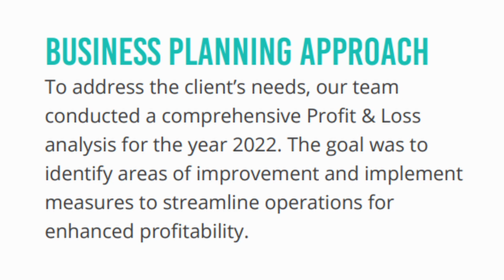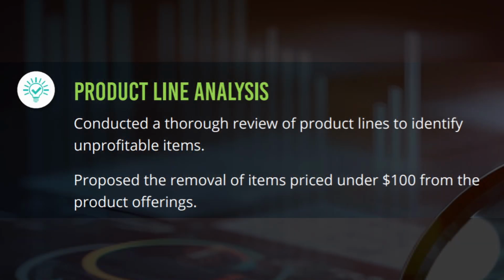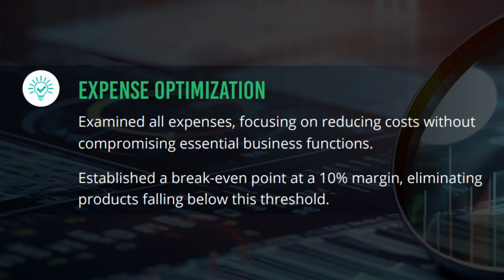They had a bunch of different product lines that they were selling, and they had no idea of the profitability per product line. So we went through an analysis and said, okay, anything that is less than $100, let's remove from our analysis. We also wanted to set 10% margin as a break-even point. For the cost of doing business, we have a general rule of thumb that 10% is break-even. Obviously, this depends on the industry. For their industry, we were targeting more like 15 to 20%, but the 10% was our break-even. So anything below 10%, we wanted to essentially eliminate because this wasn't a really good return on their investment.